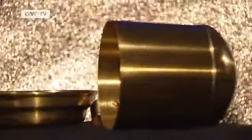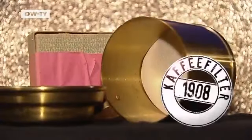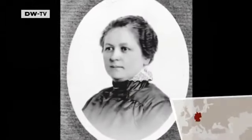The world's first coffee filter, a cylindrical metal filter fitted with permeable paper, was invented by Melitta Bentz and patented in the year 1908. The 35-year-old housewife was living in this house in Dresden when she invented the coffee filter and started the Melitta Company with literally a few pennies worth of startup capital.